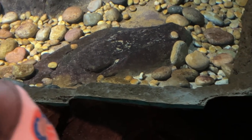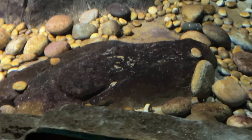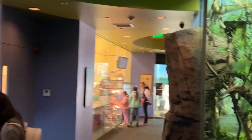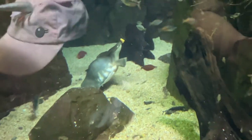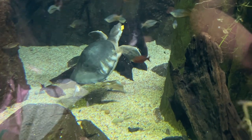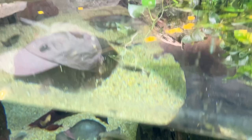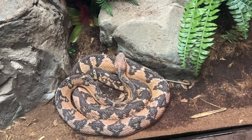Where? That's a rock. That's a rock. That does look like it. I think that's a rock. It could be in the tunnel. Okay. American viper. It's right there. American viper. That right there's a Fly River turtle. Big snake. That's a big snake.